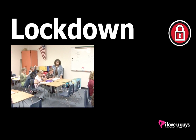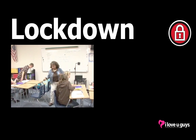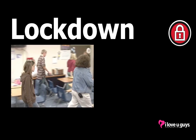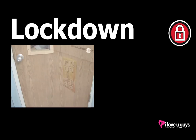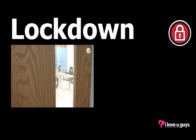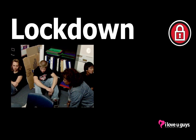If you are in a classroom when a lockdown is called, the main thing to remember is locks, lights, out of sight. As students gather in a safe area of the room, lock the door and turn off all lights. Have everyone in the room move to a location that is out of sight. Pick an area of the room that can't be seen from interior windows. An actual lockdown may not be resolved for several hours.